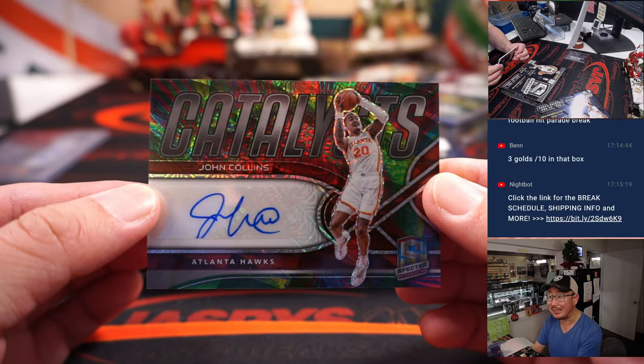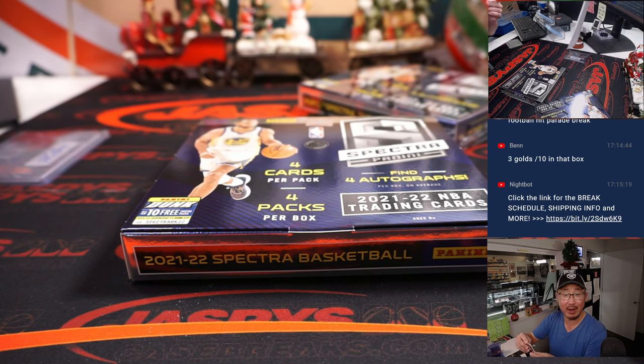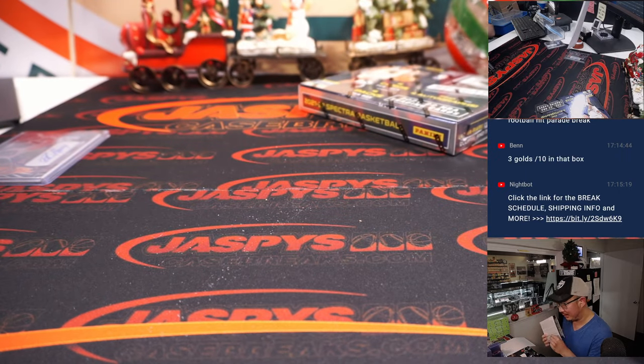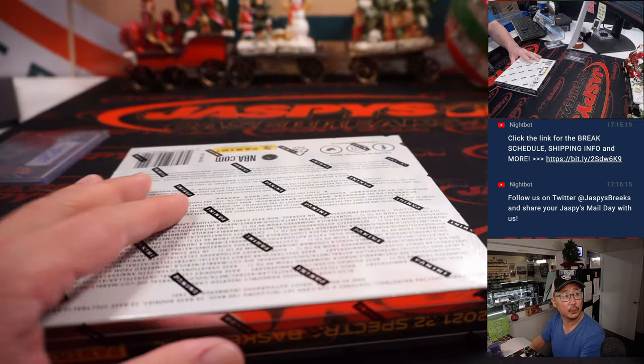And then there's Catalysts, John Collins, Atlanta Hawks. That's going to be for Eric. Eric bought the Hawks straight up. Nice. That's 11 out of 25. All right, box one done. Let's see what we got here, box two.